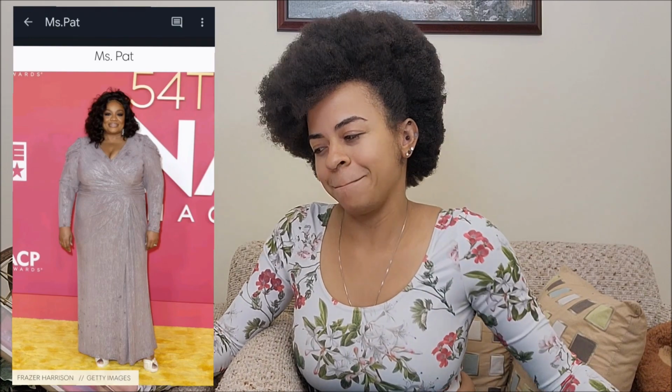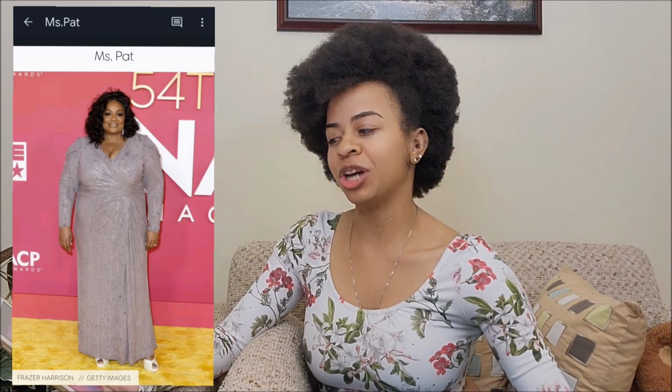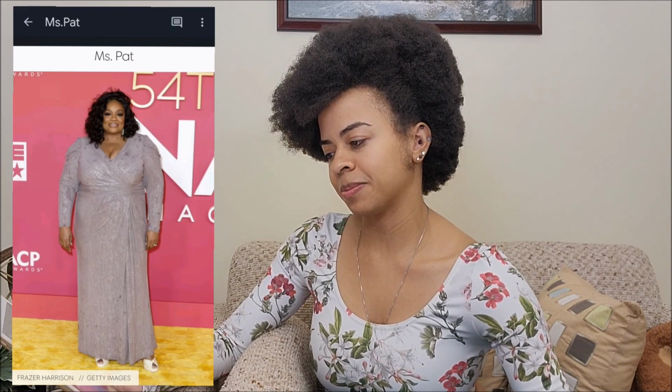Don't know who she's wearing, but she looks like a mother of a bride. I wish her hair was pulled back, low pony. The dress is okay, but like I said, mother of the bride. I don't like the shoes with it.